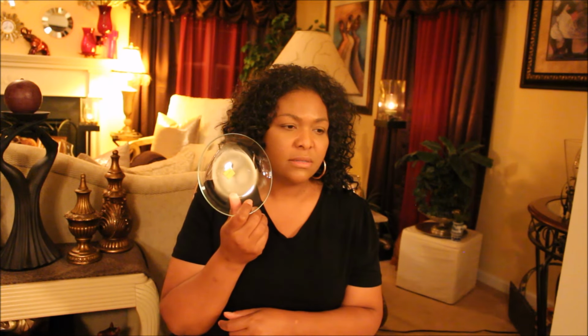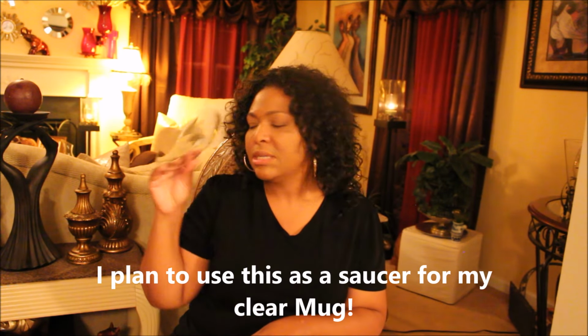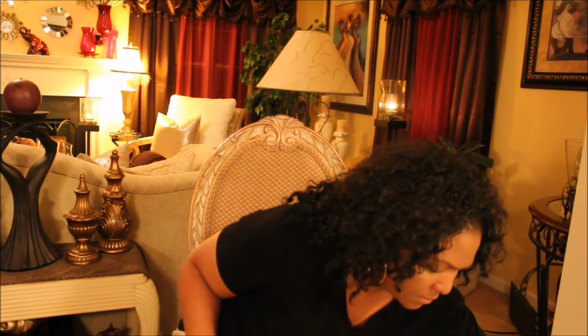Also picked this up. Now this was $1, but it was yellow tag, so I actually paid 50 cents for this. And I can't remember now why I purchased this. I don't know if I wanted to sit a candle on it. I'm not sure why I purchased this. It'll probably come to me a little later. But yes, I picked that up.